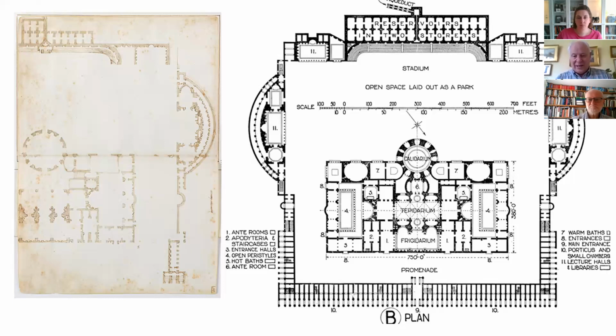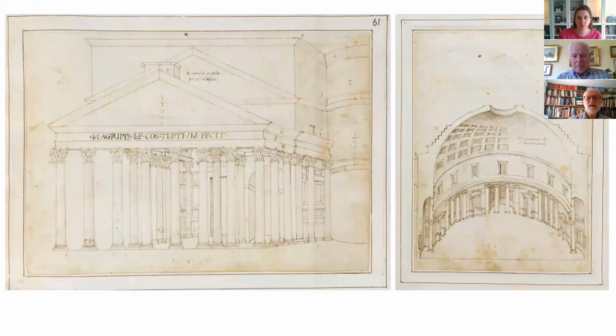Let's see what the next slide is. We've got the Pantheon now. And the Pantheon reinforces some of the stories that we've been telling you about so far.